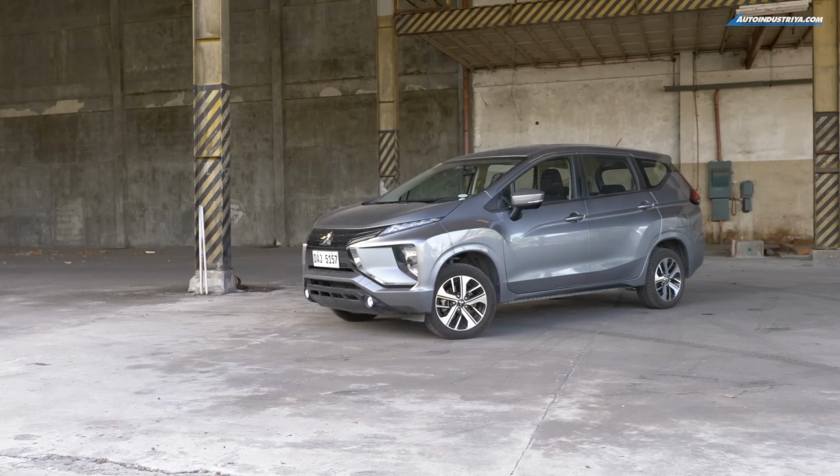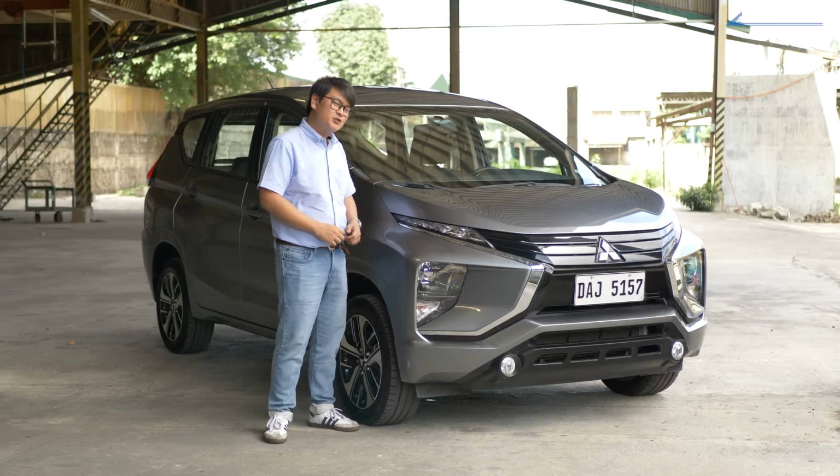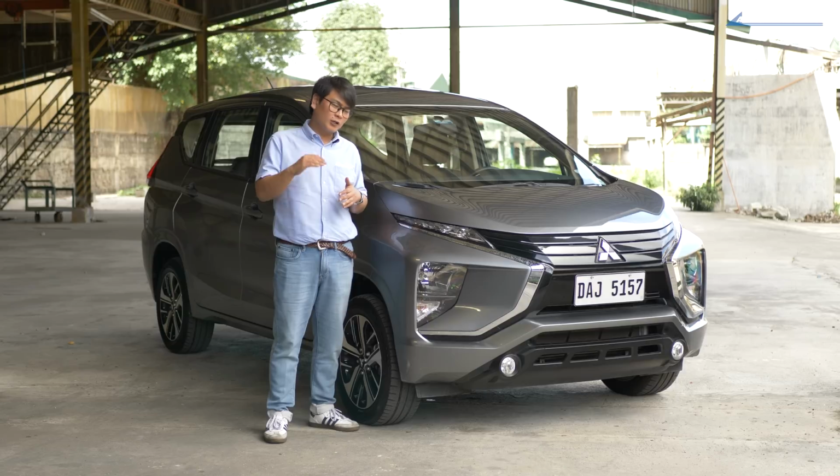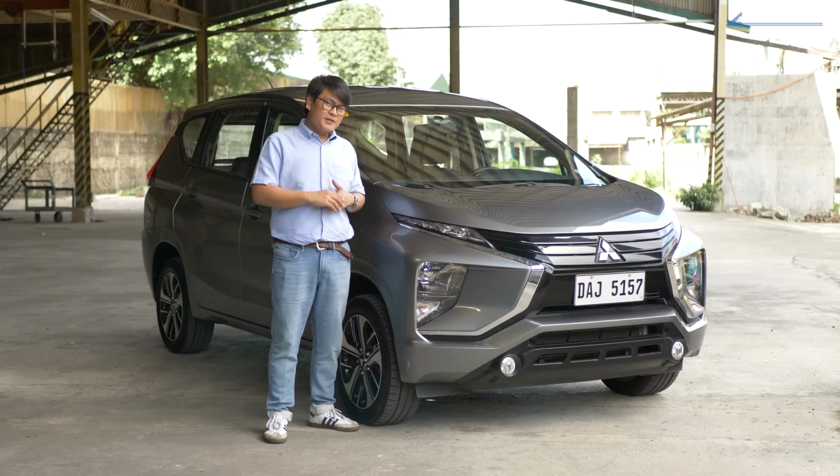Again, this is the GLX variant, GLX Plus to be specific. And at first glance, you might mistake it for the GLS, the model above this one. Although what Mitsubishi did was to take out a lot of its chrome.